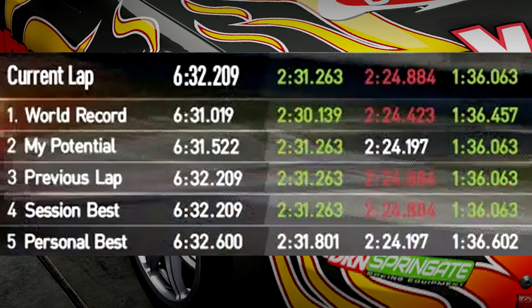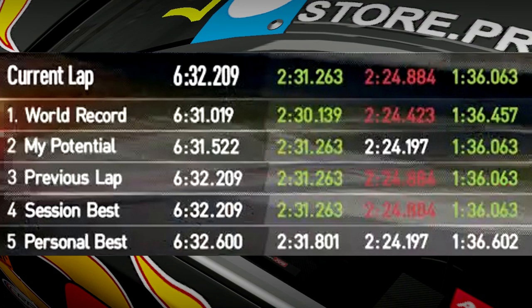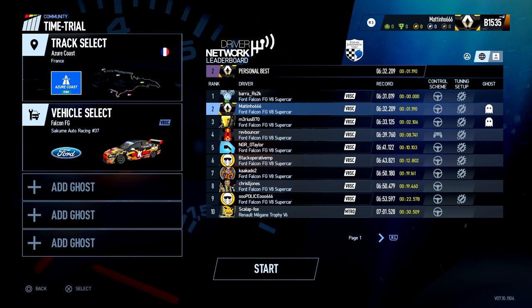And again, we went personal best through the final sector. We were actually about 4/10 faster through the final sector than the world record time. So it's definitely there to find, but unfortunately, it's only going to get us what turns out to be basically second place on the leaderboards. So to the guy who's in top spot, Barra RS2K, congratulations. It's an immense time. It really is. It's going to take some beating.